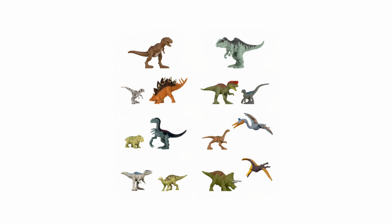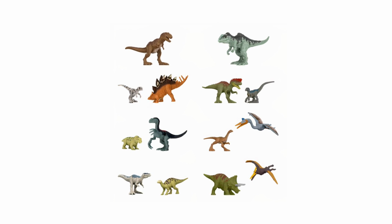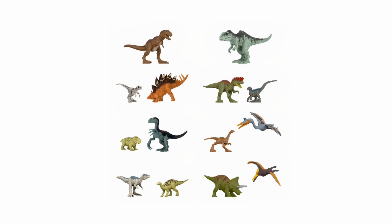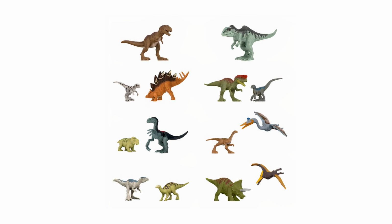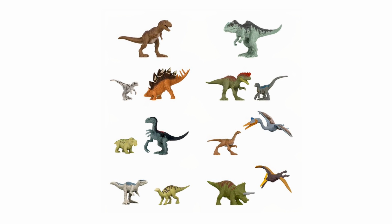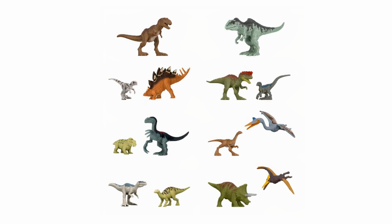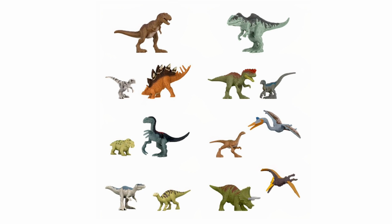These are 2-packs, or I guess not even 2-packs. There's a mixture of 1-packs and 2-packs. And as you can already see here, one of the really exciting things about the mini line from Mattel this year that's different from previous years is that the dinosaurs scale with each other, meaning the T-Rex and Giganotosaurus are huge, Stegosaurus and Triceratops are mid-size, and then we have smaller figures like Atrociraptor and Pteranodon and all that good stuff.